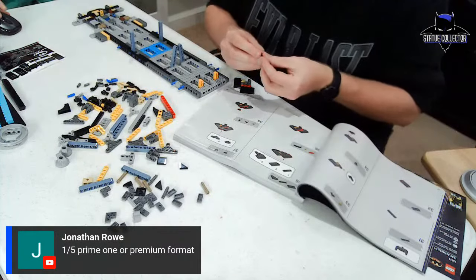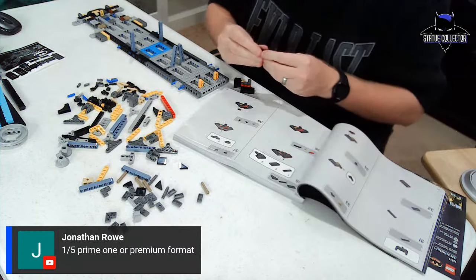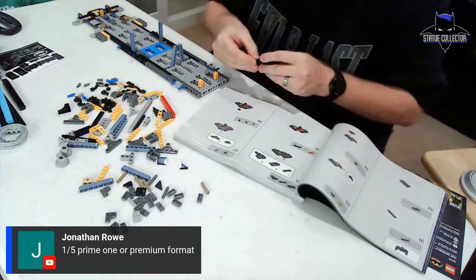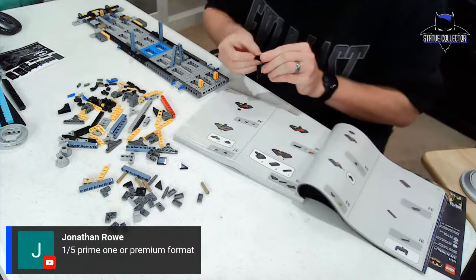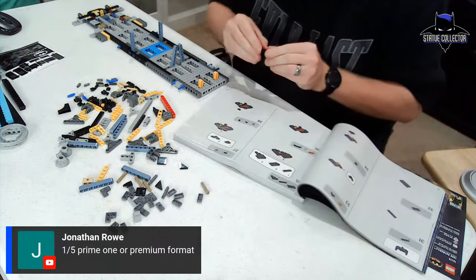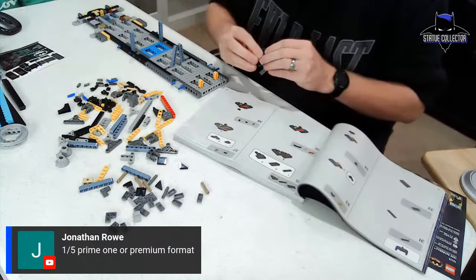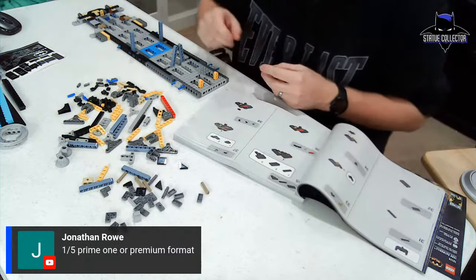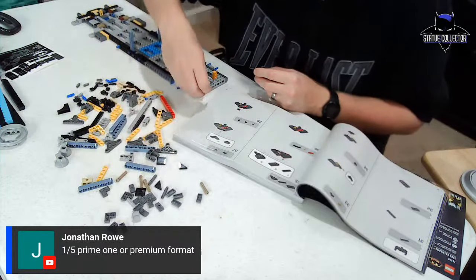1/5 Prime 1 or premium format for those Batman figures? It's the same guy who asked this. All right, what was the question? 1/5 Prime 1 or premium format? I would go with the premium format. The 1/5 is cool, but it's not a scale that I collect. If you don't have a lot of room, it might be a good scale for you. But I prefer the premium format scales.